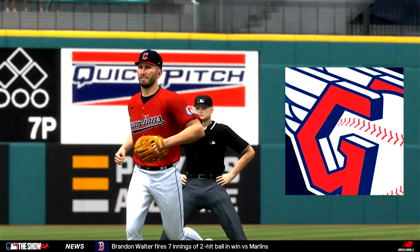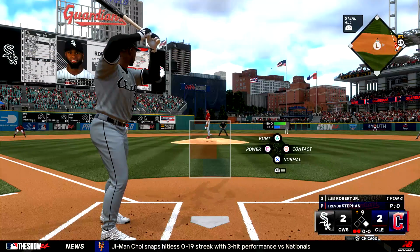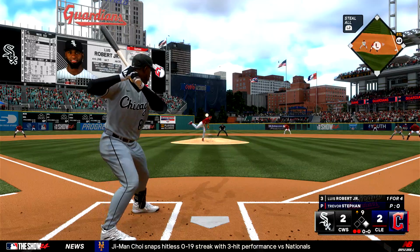The new pitcher in the game, Trevor Stephan. Definitely a guy that pounds the strike zone, makes hitters earn their way on base, and rarely gets in trouble because of free passes. Luis Robert now.